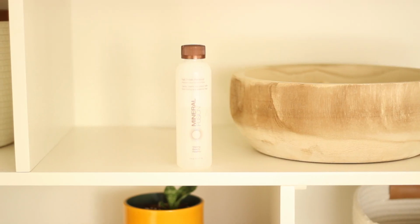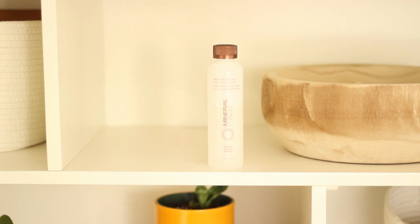So again, if you've been with me for a long time, this is no surprise to you. It is the Mineral Fusion Nail Polish Remover. This works so well. It kind of has like a tropical scent, but it's not like an offensive smell. It works great. Again, super affordable.